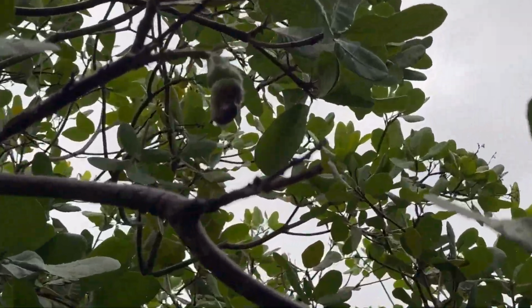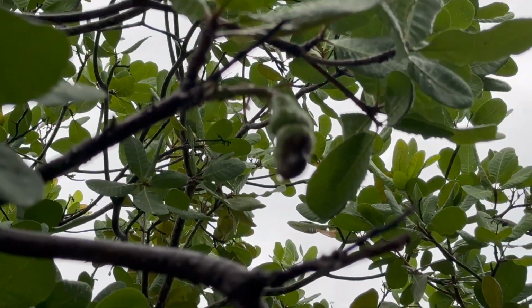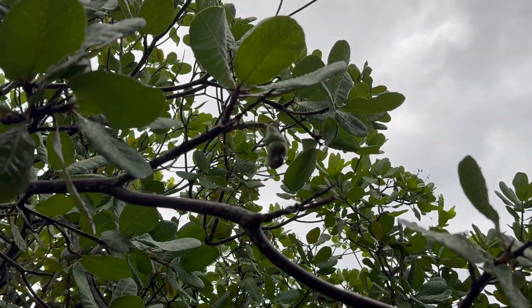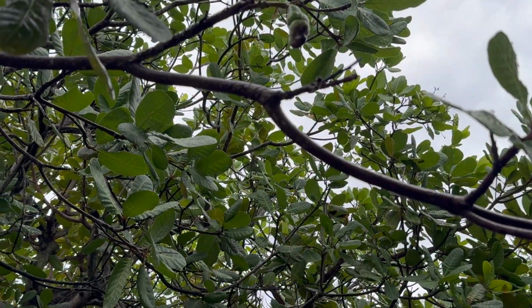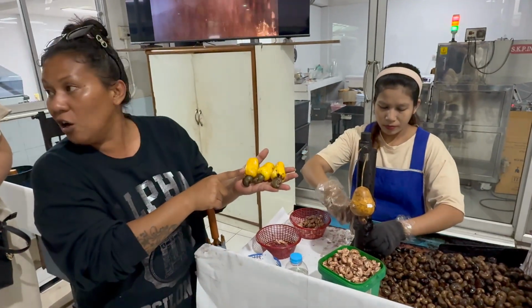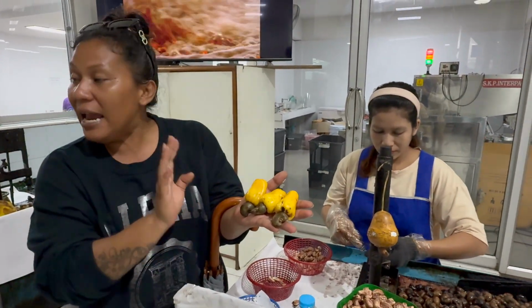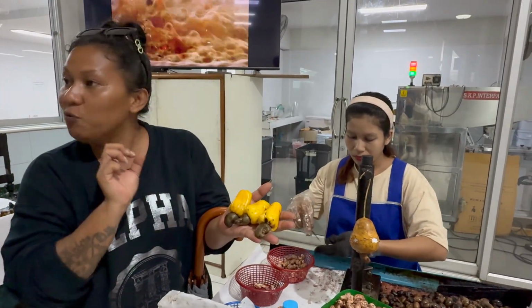And there is the cashew growing. This is a young one, and this is right at the cashew nut factory. And gentlemen, here is what a cashew nut looks like. The nuts are hanging on the bottom of the fruit like this, and one flower is able to produce only 1 fruit and 1 nut.